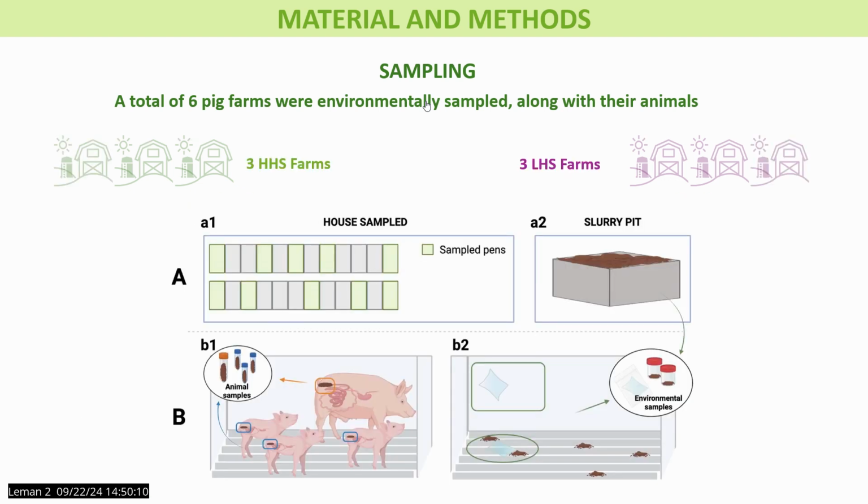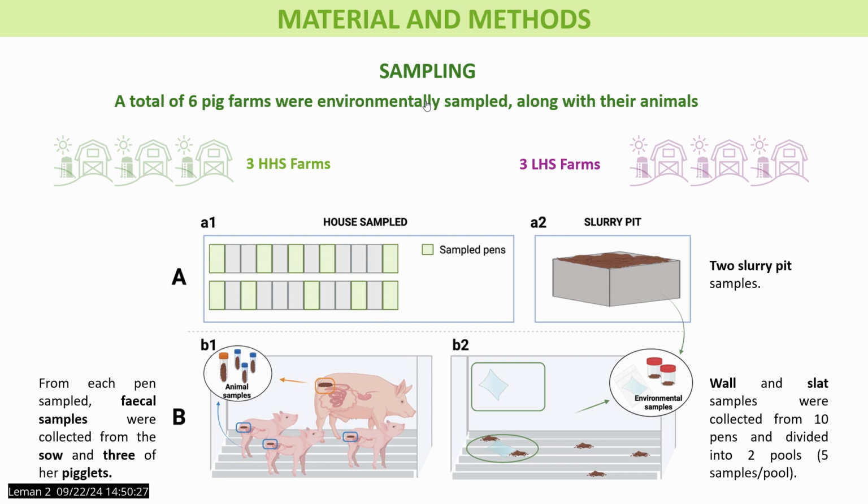So we took samples of each farm, as I was saying. We sampled one house within each farm, and as you can see in the A1 picture, we sampled 10 different pens of each farm. Regarding the animal samples, we took fecal samples from the sow of each pen and 3 of her piglets, and regarding the environmental samples, we took wall and slab samples that we pooled into different pools, and additionally 2 slurry pit samples from each farm.